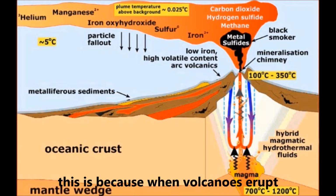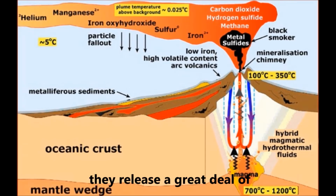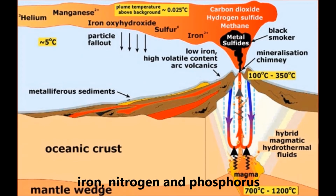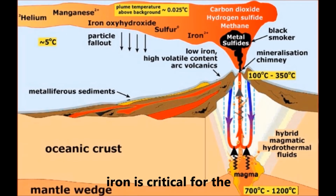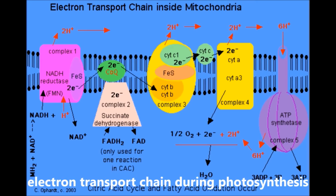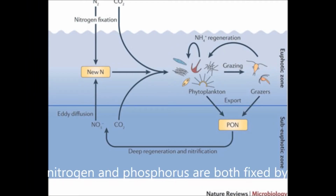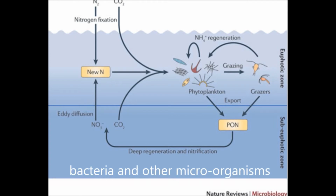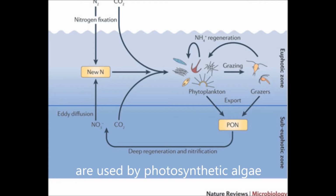This is because when volcanoes erupt, both underwater and on land, they release a great deal of iron, nitrogen, and phosphorus trapped in the molten layer under the crust. Iron is critical for the electron transport chain during photosynthesis. Without iron, the process cannot occur. Nitrogen and phosphorus are both fixed by bacteria and other microorganisms, and the end products are used by photosynthetic algae or plants for further use.